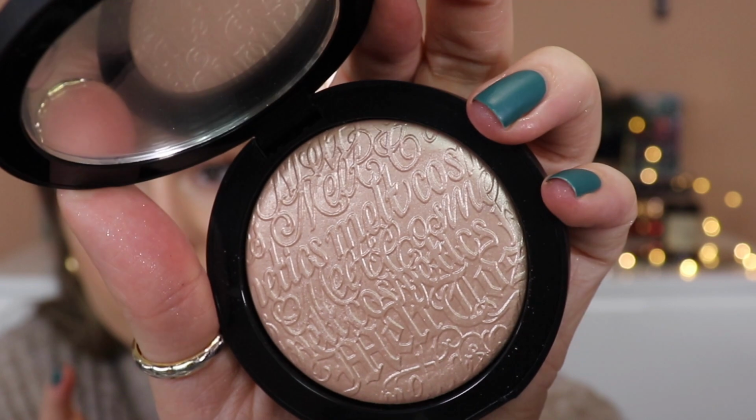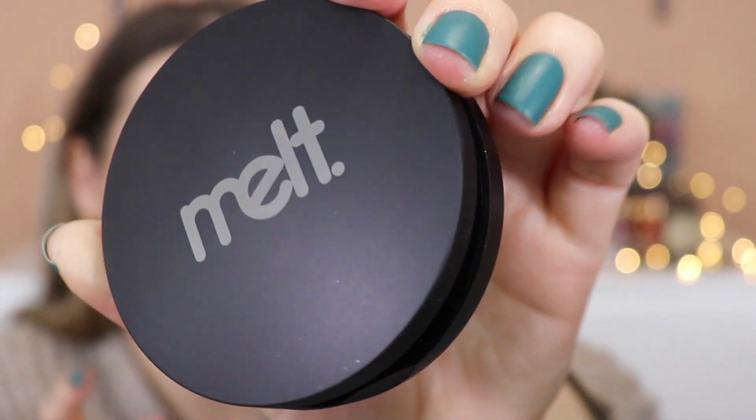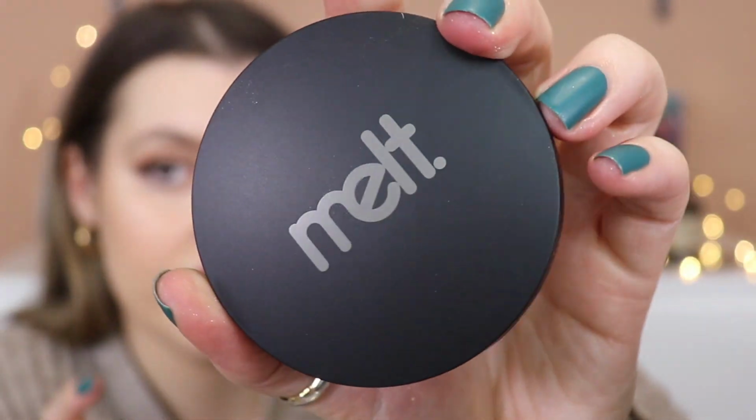Uber excited. The last thing I got from them was this Digital Dust highlighter in the shade Stargazer. Really intrigued by this. All of their highlighters just look very appealing to me, but they're quite expensive, and I don't need a highlighter enough, like, I really don't, to pay full price for it. So when I saw that this was on offer, I just really wanted to try out their normal highlighters, you know. That's the print. It just says melt, melt, melt, melt on it. Again, this is in the shade Stargazer. Really classy packaging. Very nice.